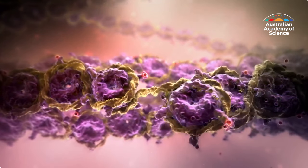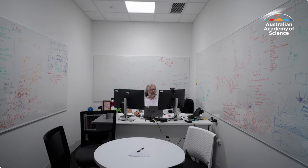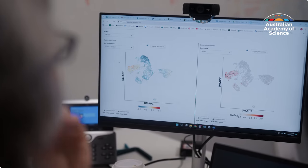And with that, we created a method that gives rise to corrected iPS cells, which we show differentiate more homogeneously into all the cell types. They don't carry these epigenetic aberrations, and in general, they are easier to work with. It's research with significant implications for disease modelling and drug screening.